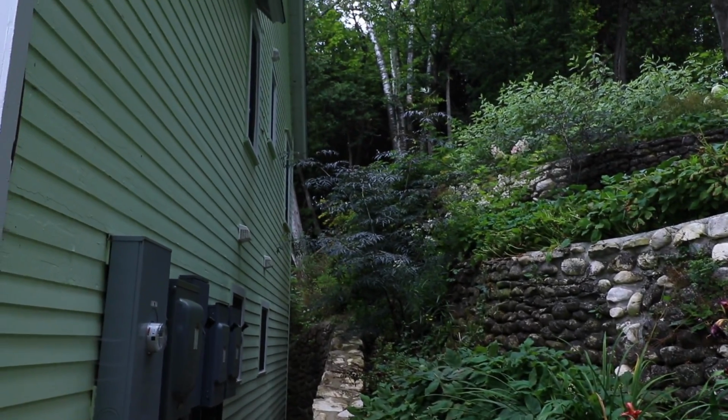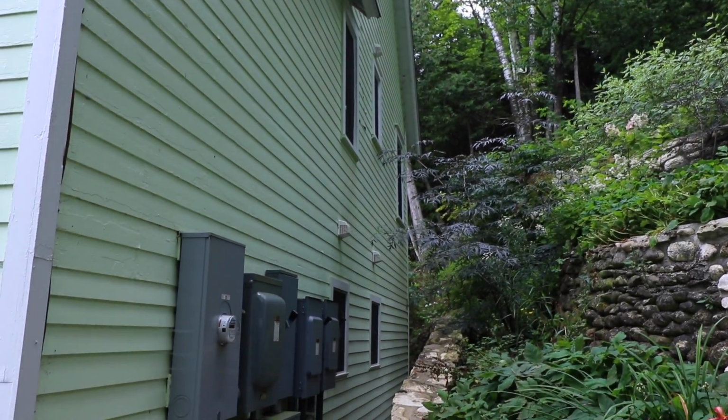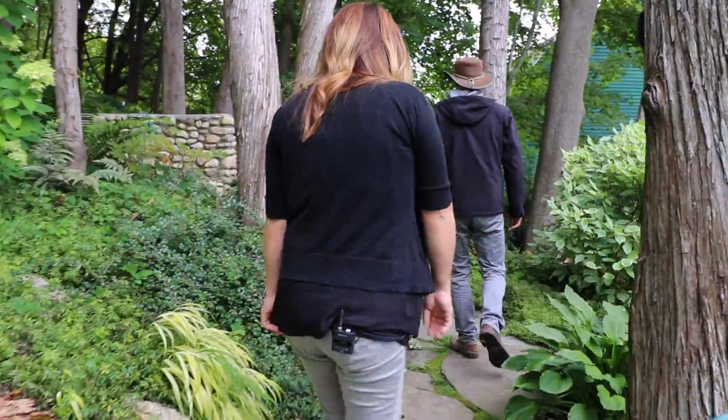The soil was burying the entire back of the house, and you could just walk right in. That's crazy. Yeah, that was a lot of digging. Oh, I bet.